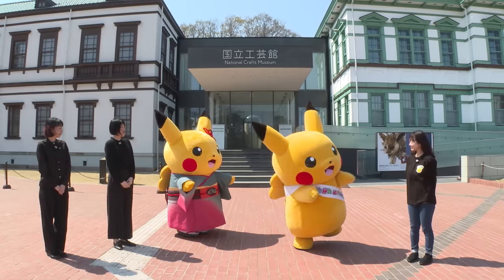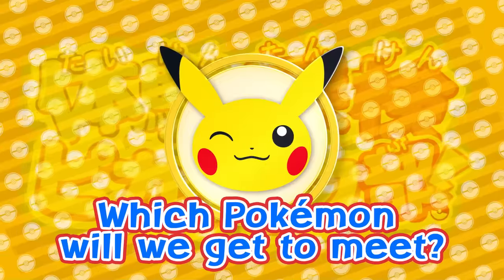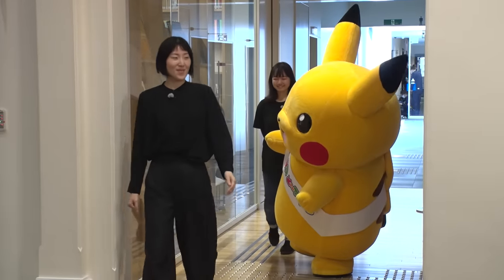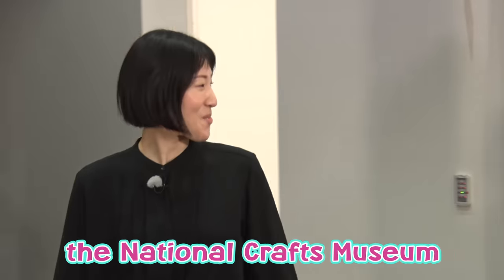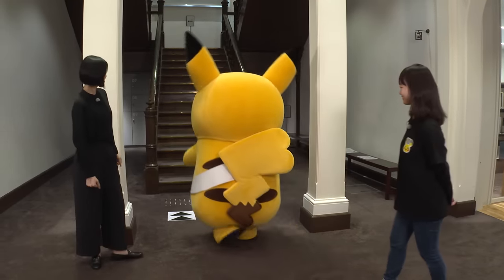Pika, Pika! Did she say many different Pokémon? Pikachu! Which Pokémon will we get to meet? I can't wait to find out. Huh? Where are we? Pikachu, this is an art museum called the National Crafts Museum. Let's start the tour upstairs. Sounds good. Let's go. Pikachu!